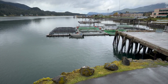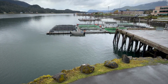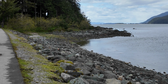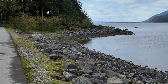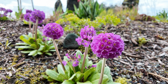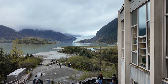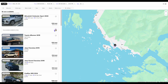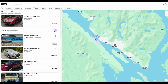In my case, everything worked out fine in the end, but I put the owner through a few extra steps, which I could have avoided if I had already set up my Turo account prior to sailing. But both the car's owner and Turo's customer service were great to work with to remedy the situation. And that was the only hiccup in the whole process, which was totally my fault. So, would I use Turo again in Alaska? Absolutely. It's available in Sitka, Skagway, and Ketchikan.